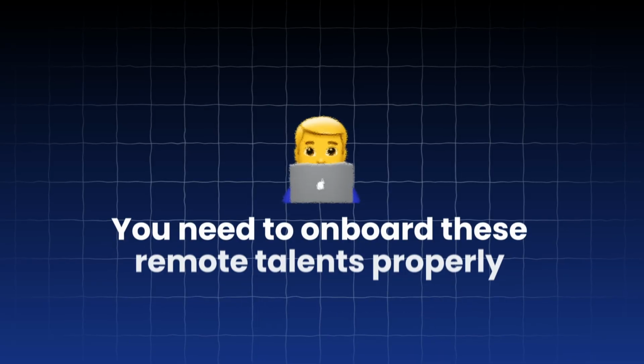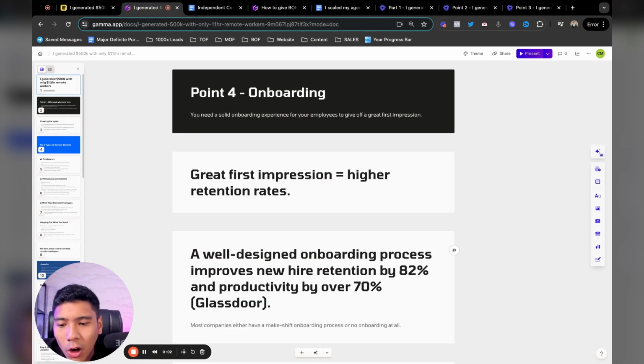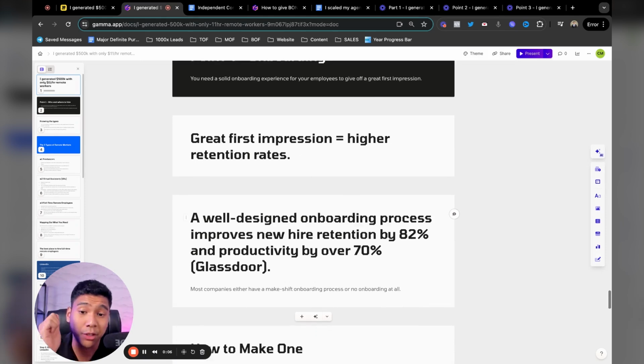I've worked with a lot of agencies and marketing teams, and a lot of them underestimate this next step in the process. You need to onboard these remote talents properly. You need a solid onboarding experience for your employees to give off a great impression. Great first impression, higher retention rates. It's the same as if you're an agency, you have clients, you have an onboarding process. Same with candidates. Great first impression, higher retention rate.